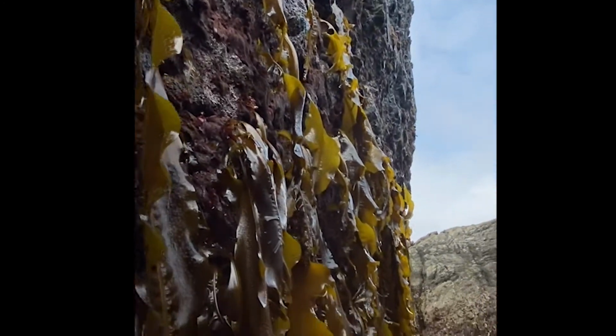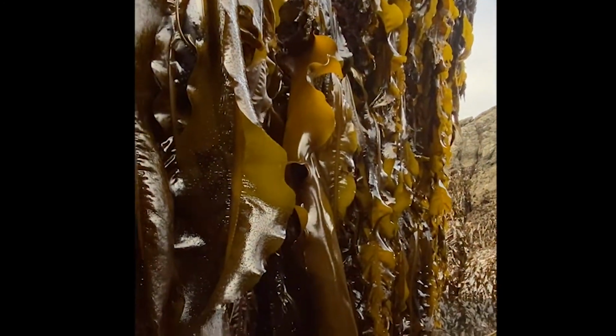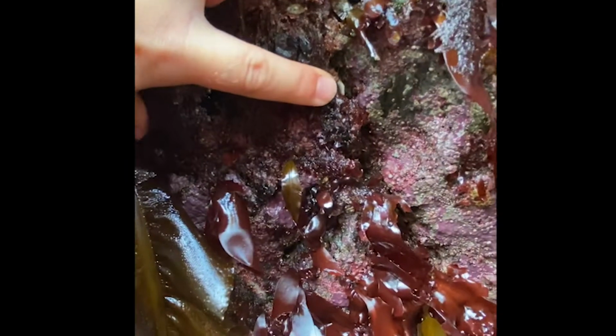And then looking up, there's something just so rugged about Southeast Alaska that you don't get to see tide pools like this, at least from what I'm familiar with in Washington State. So, oh my gosh, there's just sea stars all over in these cracks. And leather limpets, which I'm just loving.